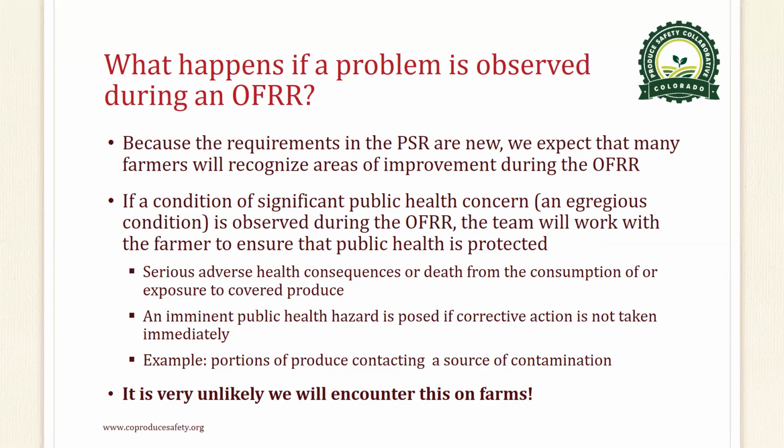So we're really anticipating that will be the bulk of what we're talking about when we're out there doing the on-farm readiness reviews. In the rare event that there's a condition of significant public health concern, or we also call it an egregious condition, is observed, we're going to work with you as the farmer to ensure that public health is protected. So this would be something where serious adverse health consequences or death from the consumption of or exposure to covered produce is observed. So it's going to be something very, very serious.